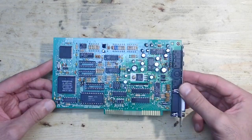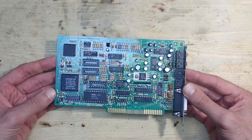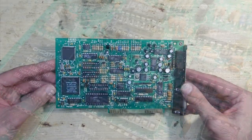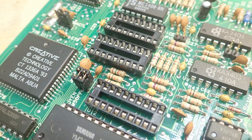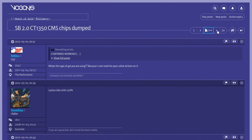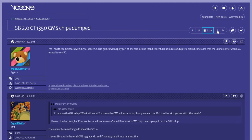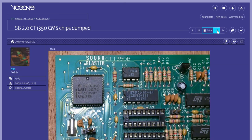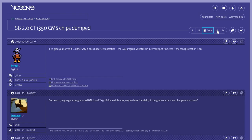I never had a Sound Blaster with the CMS option until around March of 2019, when I got a Sound Blaster 2.0 accidentally. I found these empty sockets on it and started to research what they are for. After a while, I came to the Vogons thread about the CMS logic equations, and this was the beginning of the story for me. Up to that point, I was always thinking that the retro community is open, that it is aimed at researching and preserving the history, and soon I was proven to be wrong.